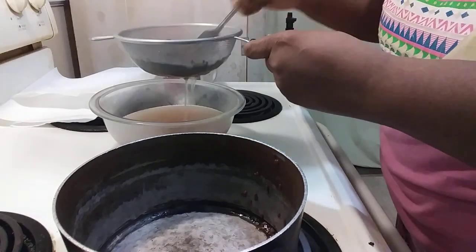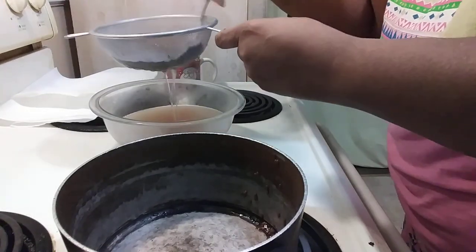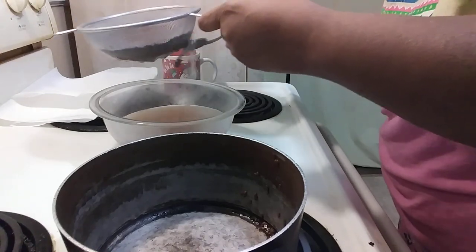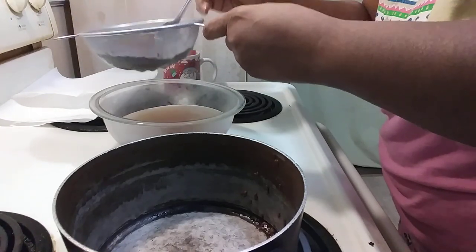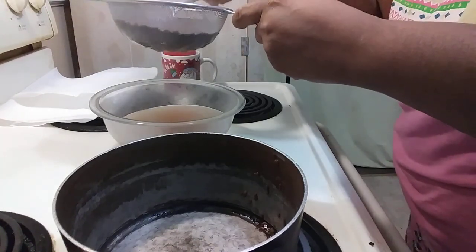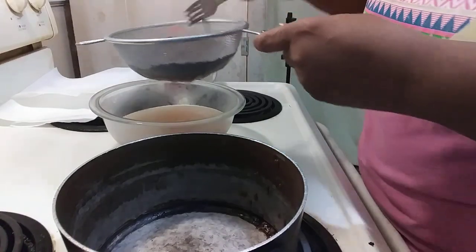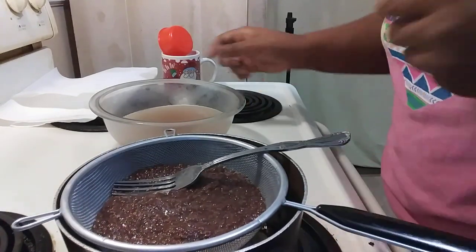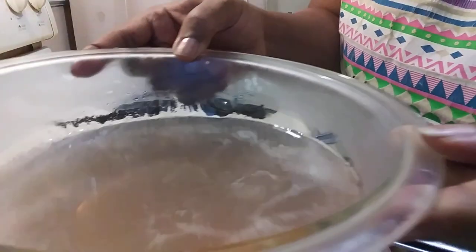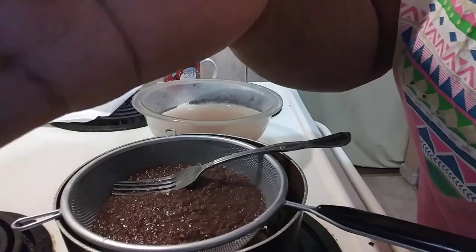I'm just trying to see if I can get all of the gel out of here. Not sure. Doesn't look like any more is coming out of there. Okay. So the next thing is to let this cool, like a little jelly formed already. Look at that. All right, I'm going to let that cool and I'll be back.